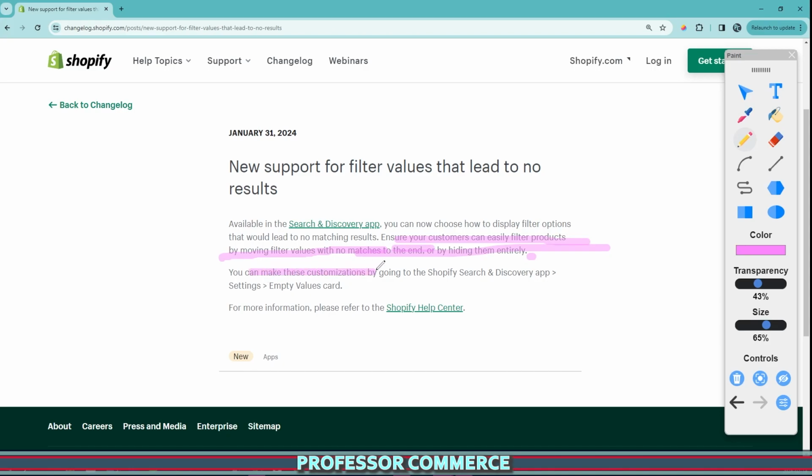You can make these customizations by going to the Shopify Search and Discovery app settings, and then there's a new section called empty value cards. And this is if a search leads to no matching results. That's fun. I can't wait to explore that, to be honest.